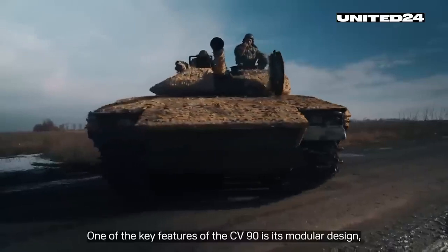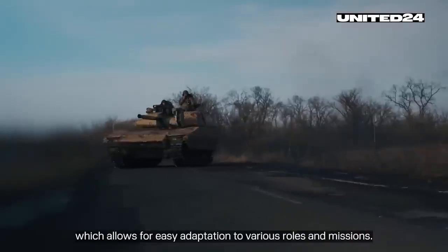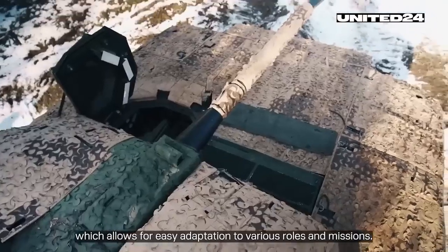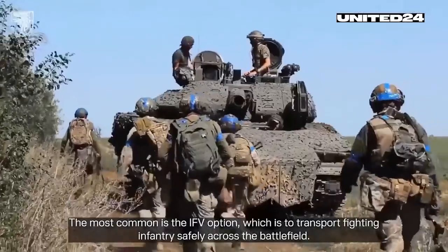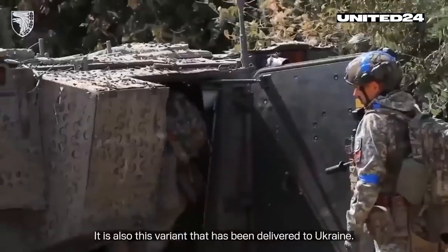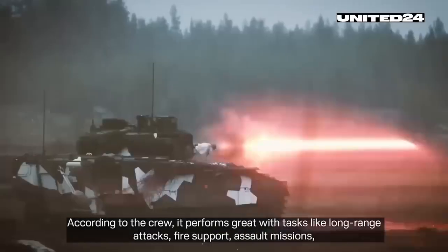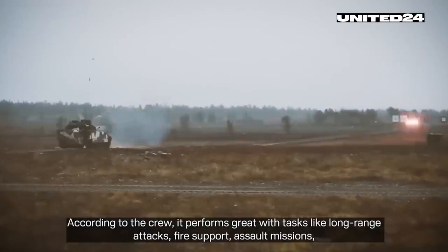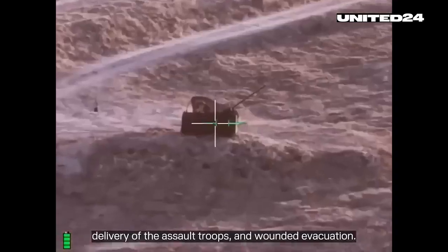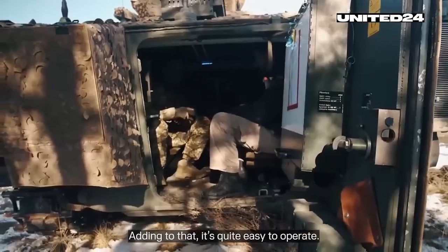One of the key features of the CV90 is its modular design, which allows for easy adaptation to various roles and missions. The most common is the AFV option, which is to transport fighting infantry safely across the battlefield. It is also this variant that has been delivered to Ukraine. According to the crew, it performs great with tasks like long-range attacks, fire support, assault missions, delivery of the assault troops and wounded evacuation. Adding to that, it's quite easy to operate.